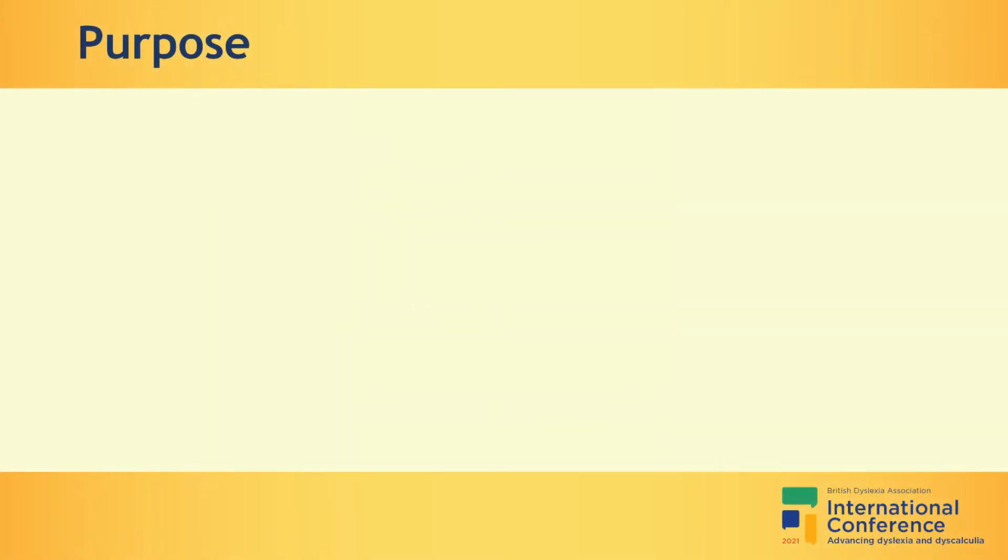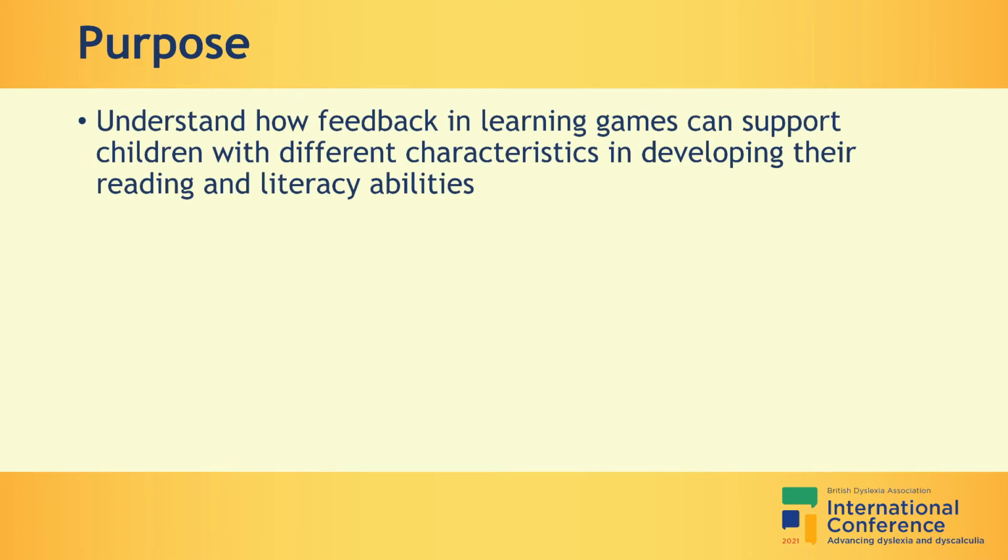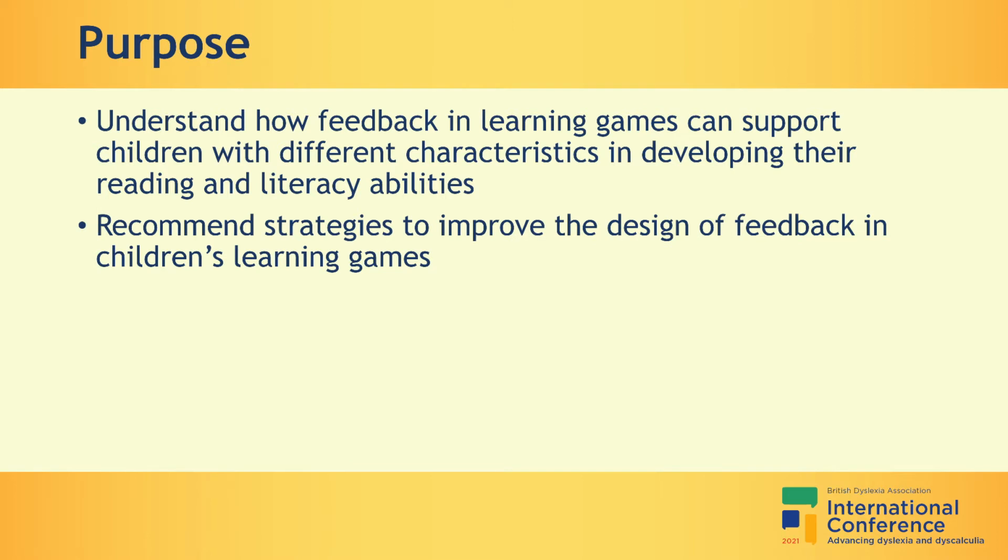The purpose of our research was twofold: to understand how feedback in learning games can support children with different characteristics in developing their reading and literacy abilities, and, based on these findings, to recommend strategies to improve the design of feedback in children's learning games.